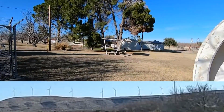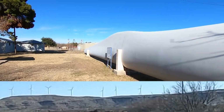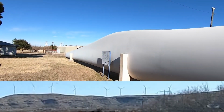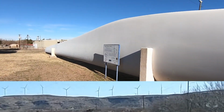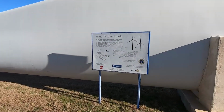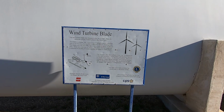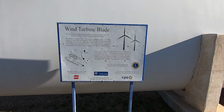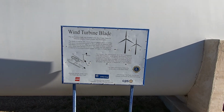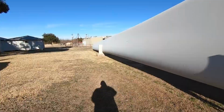Sorry about the wind here. I don't know if it's messing up my sound. But it was interesting seeing the old technology next to the new technology. And so this was pretty cool. That's a little information about what's going on here. Tons of windmills in this area, and you can see why this place is really windy.